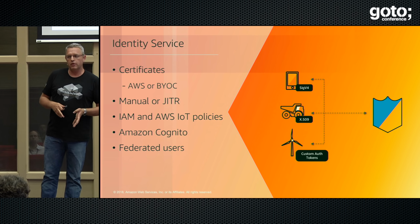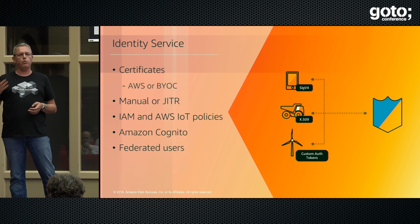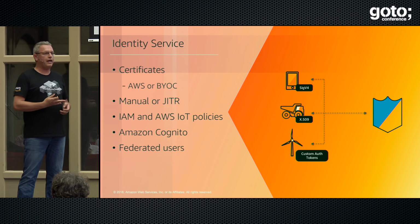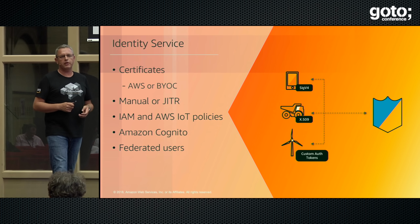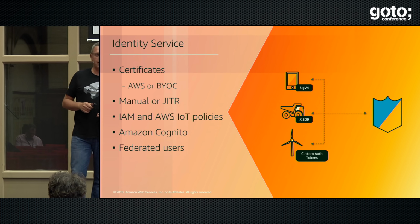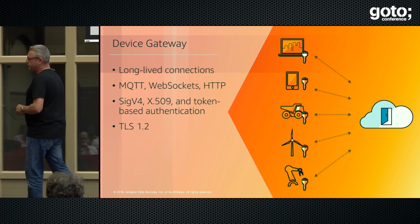In addition to certificates, you can work with IAM and AWS IoT to define security inside the AWS platform. So for example, which IoT device or which IoT action can perform which actions on top of other AWS services. You can integrate Amazon Cognito. This is our user management tool. And you can have federated users and many other features that are related to security.